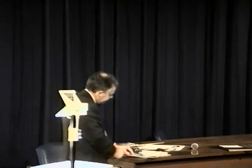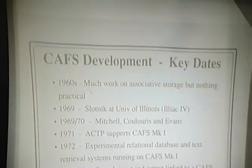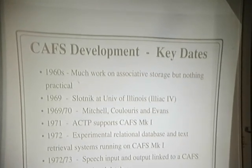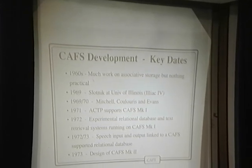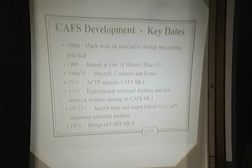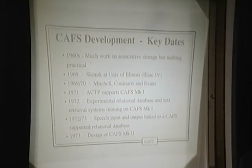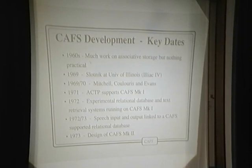At this stage, the scene shifts as far as ICL is concerned. 1969-70, and three people, Mitchell, Caloris, and Evans. John Evans was a research student at Imperial College with George Caloris. They were working with Stevenage on John Iliffe's basic language machine. And Evans was given the task with his PhD to look at some of the problems associated with its file store. And he chewed his pencil as he thought, my goodness, it wouldn't half help me.